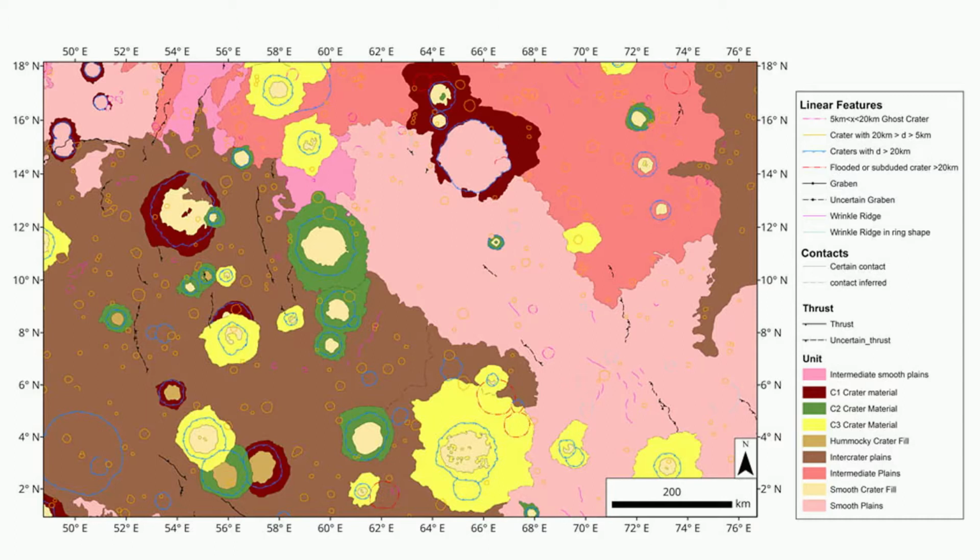And then we've got some older stuff, which is the brown stuff, which has got lots of bits of crater and things. It's all been much more smashed up and broken apart. And the yellow stuff is the youngest impact craters on top of it.